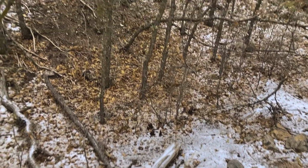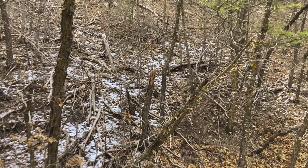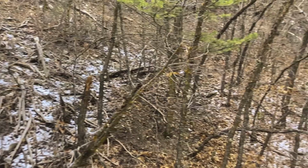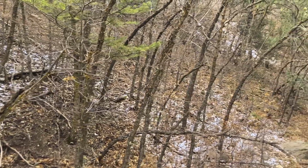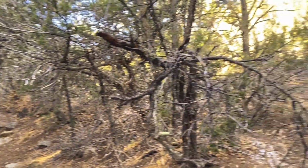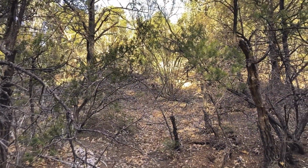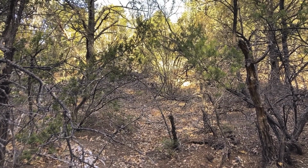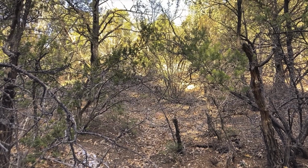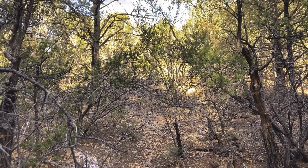Snow can be a great indicator of direction for you if you catch it at the right time. So for example, here on this north-facing slope, we still have remnants of snow left over from a storm the other day. But if we pan across over here to the south-facing slope that gets a lot more sun, we don't have that snow anymore. So snow on a hill or behind a tree can be a good indicator of north.